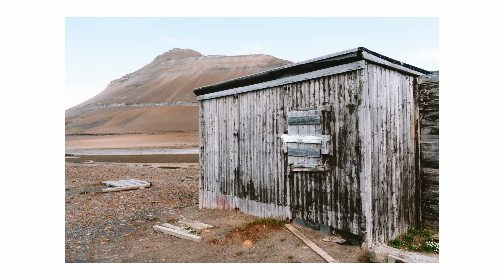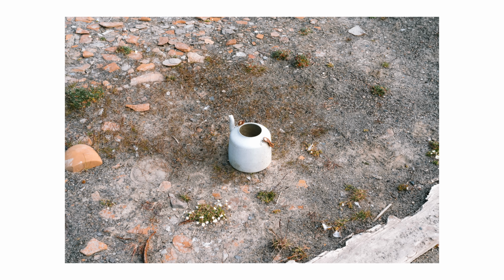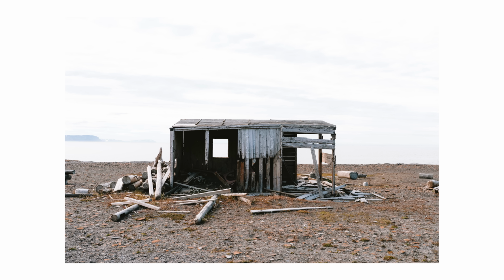Also, as is pretty much customary for trips I do like this, it's always the huts that catch my attention the most. I end up thinking, what were they like to use or live in or stay in? Somewhere as barren and desolate as this, nearly 80 degrees north.